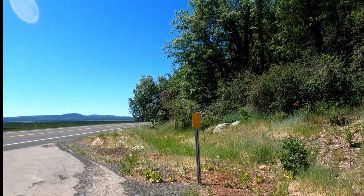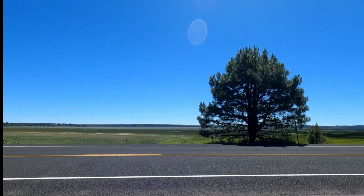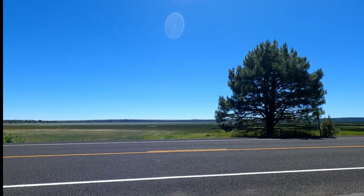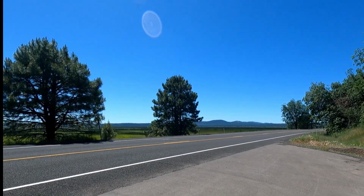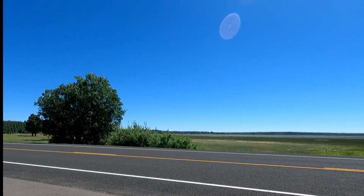And look at the view across the road. Wow. I guess that at one time was all Mormon Lake. Probably. And that's what it looks like. I think back in the 1980s and 70s, it was full. And not anymore. But it sure is pretty as a meadow.